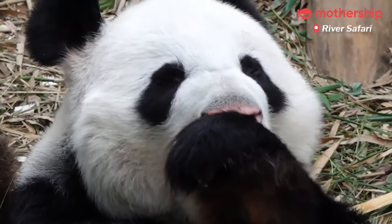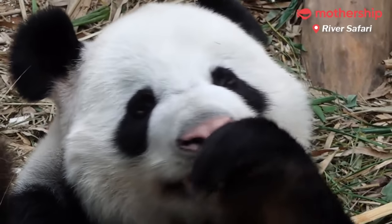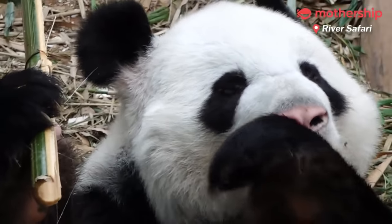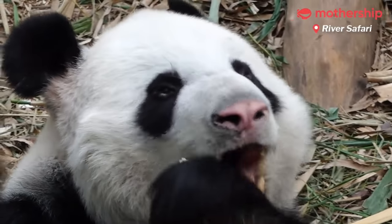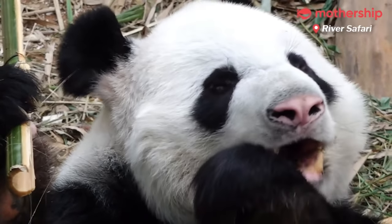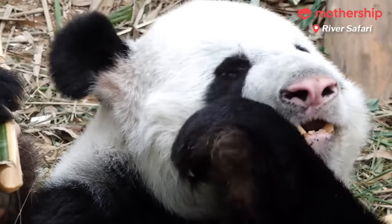How old are Kai Kai and Jia Jia? They came here 5 years ago, but I can't remember how old they are exactly. They've been here with us in River Safari for 5 years, enjoying all the bamboo that we grow for them. So you said there's a small fertility window, right? Have they mated?